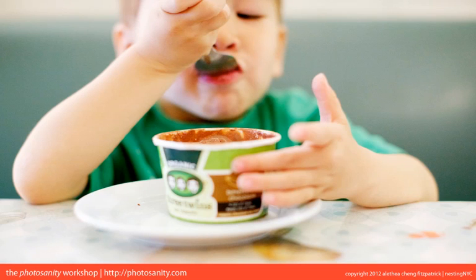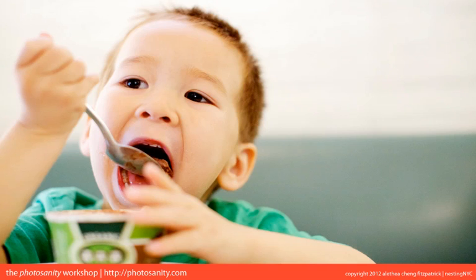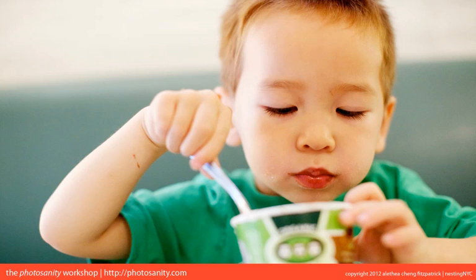Again, some natural eye contact, some focus on the ice cream, him eating. We've still got the great light. Just really more great photos actually than I could ever use. I don't like to show too many photos. This really is behind the scenes that I'm showing you guys.